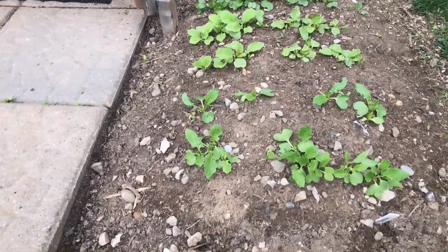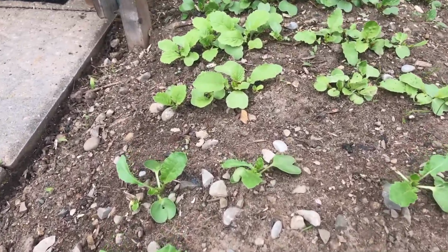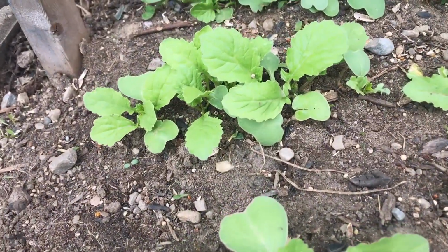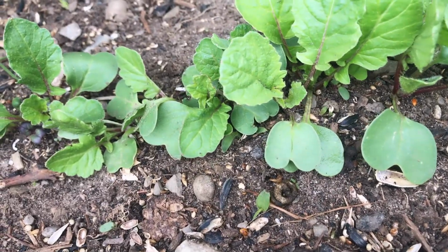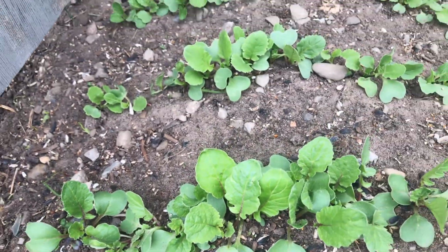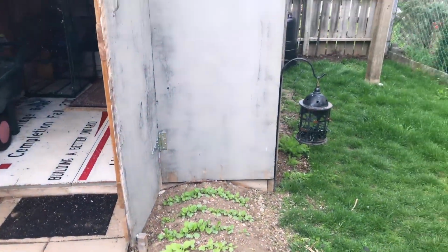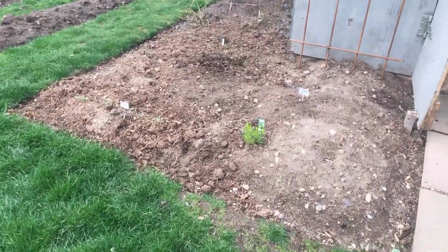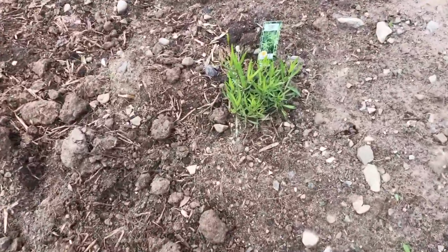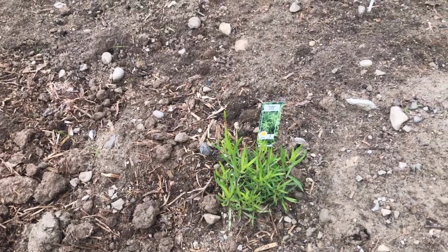Here are my radish. I have thinned them and they're looking pretty good. I think soon we'll be getting some radish in there. I do love the sound of the chickadees too. That's one of my favorites. This is a tarragon. It's one of the few plants I bought. I've never really grown tarragon. Don't really know much about it, but I was like, I'm going to.